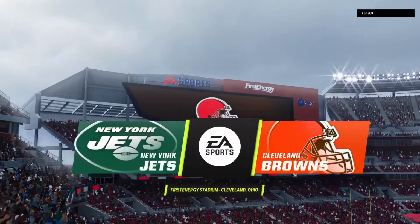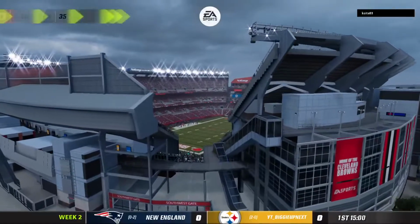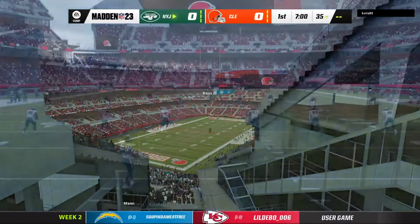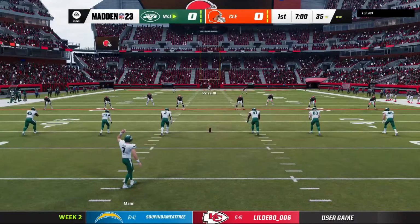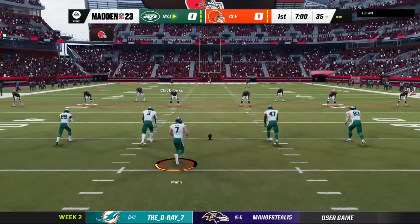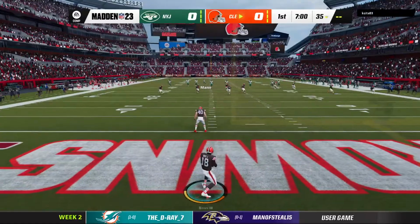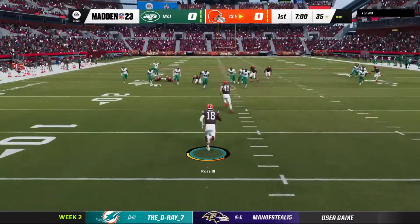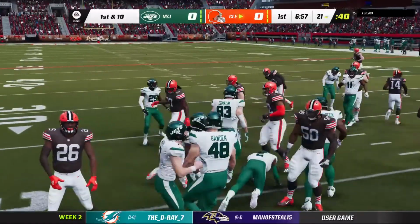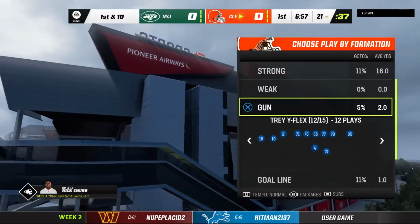First Energy Stadium in a city aptly named after its founder, Moses Cleveland, way back in 1796. Today, after a crazy opening weekend, it's on to week 2, and we've got a good one here between the New York Jets and the Cleveland Browns. Well, from deep in the end zone, he's going to bring this out. And tackled at the 21-yard line, so a net negative there of 4 yards.